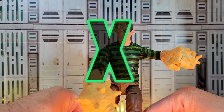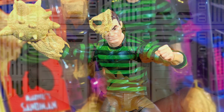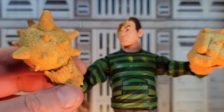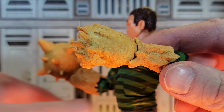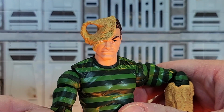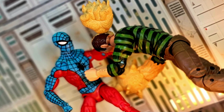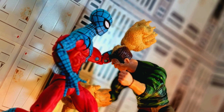Number 10 is the Sandman on Spidey Retro card. Major bonus points for coming on that Spidey Retro card, and major bonus points for all these accessories. He comes with this epic wrecking ball hand and then huge, massive fist. On top of that, he comes with this epic second head sculpt where you could see right through it, or you could take a Spidey hero and pose him punching right through the back of his head, and then the back of his head explodes with a fist made of sand.